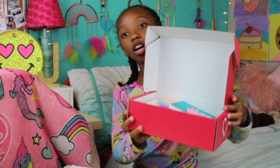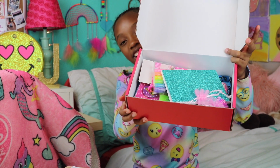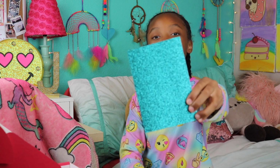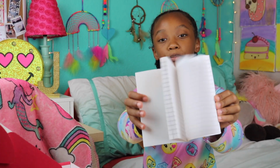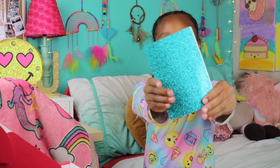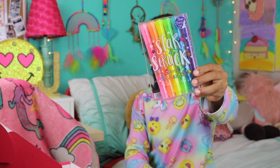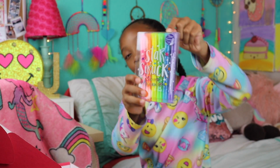So inside the box, this is everything, and it looks so bright and colorful in there. The first thing in here, we have a really cute blue sparkly notebook, and I really like it so much. You can write anything you want in here, and it's so pretty and shimmery. The next thing, we have some highlighters that are actually scented, and they're so bright and colorful. The one I like the most in this pack is definitely the blue one.